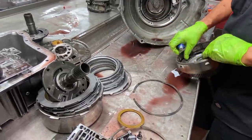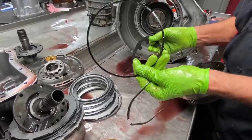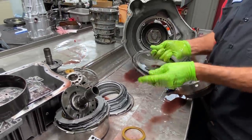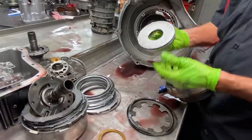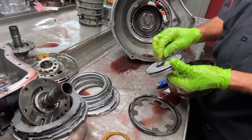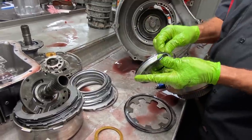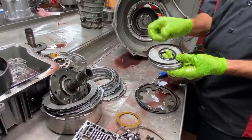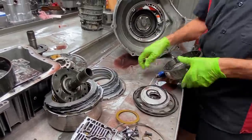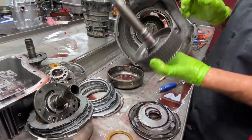Wavy snap ring there. We have our bevel plate, our plastic washer, spacer, whatever you want to call that. And then we have our forward clutch piston. This one does have the long sealing rings, or seals, excuse me. And then we have our nice shaft.